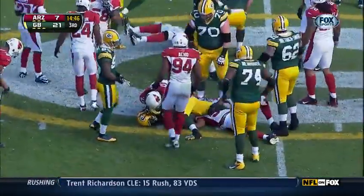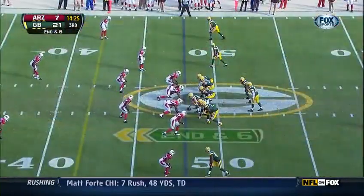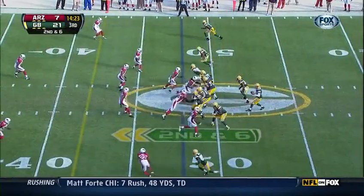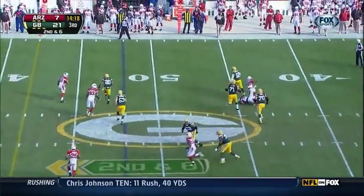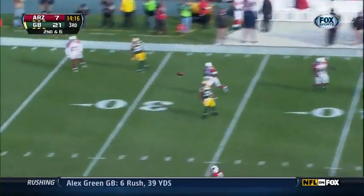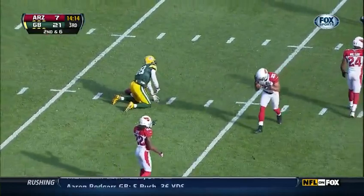Wrestled down at the 48 of Arizona. Let's go down to Pat. As for the Packers, Mike McCarthy says he's keeping out Bulaga and Jordy Nelson. Yeah, Bulaga still not out there. Thanks, Pam. As Rodgers escapes trouble and then throws too short for Jermichael Finley.